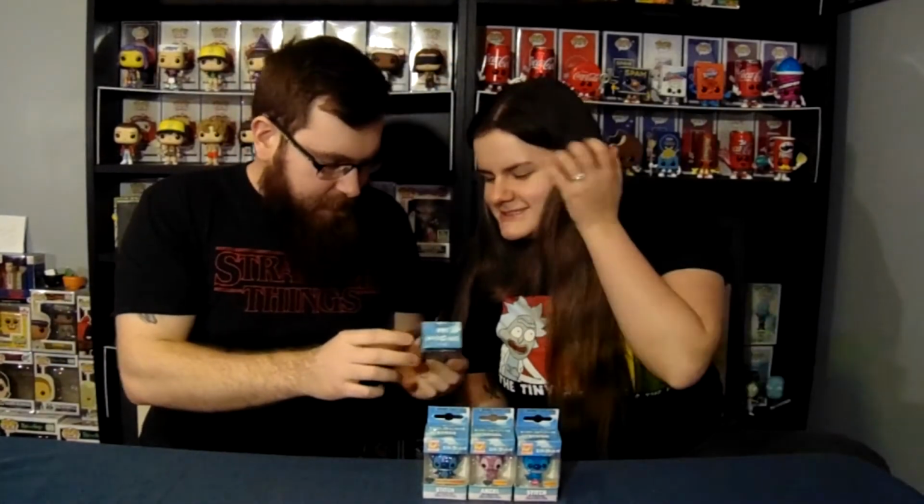Oh, wow, this is crazy! What? We didn't even order this! We just ordered these 3, and I guess they figured, hey, you gotta have Lilo with your Stitch and Angel. So they sent us a little Lilo Pocket Pop. Oh my gosh, it's so cute.